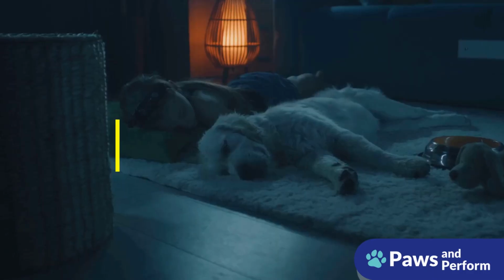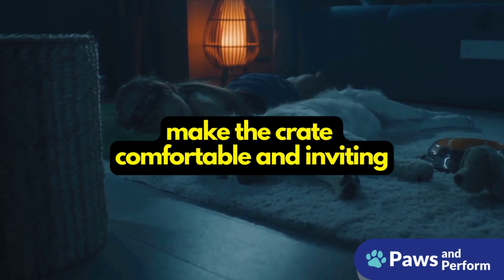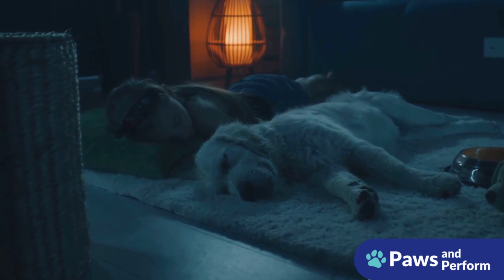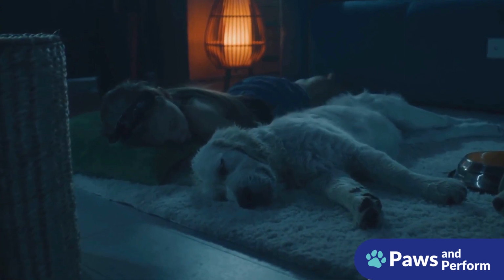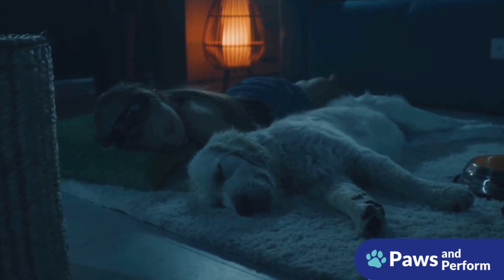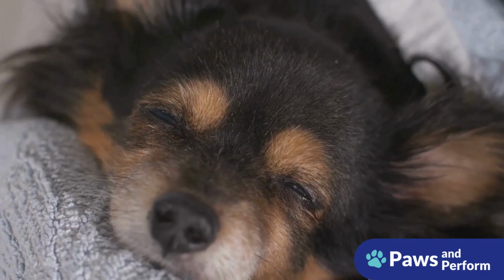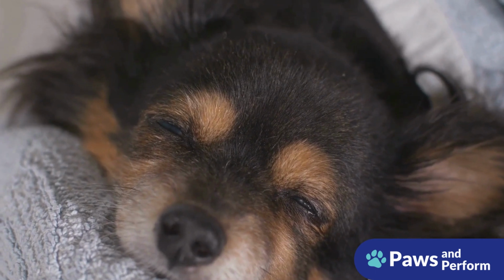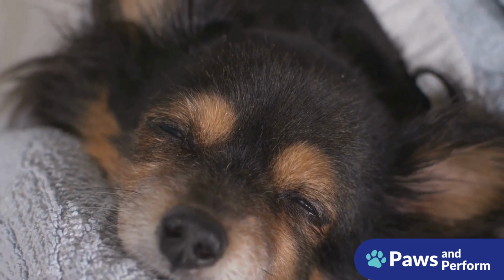Next, we move on to making the crate comfortable and inviting. This is your pet's personal space, their safe haven, if you will. A soft blanket, a favorite toy, or even an article of your clothing can make the crate feel more like home. The aim is to create a positive association with the crate, so make it as cozy as possible and a place where they would want to spend time.